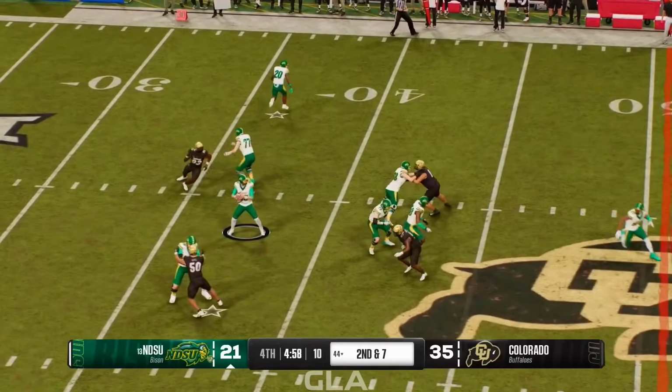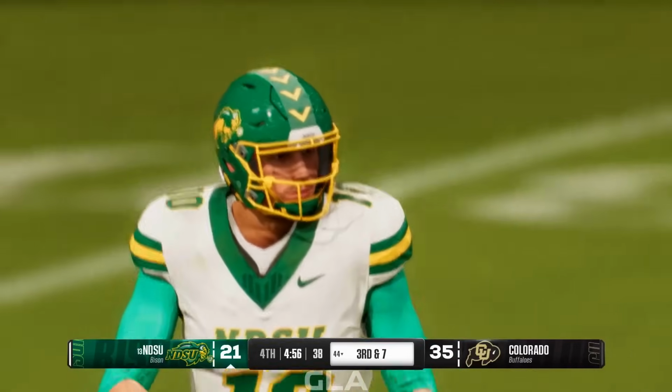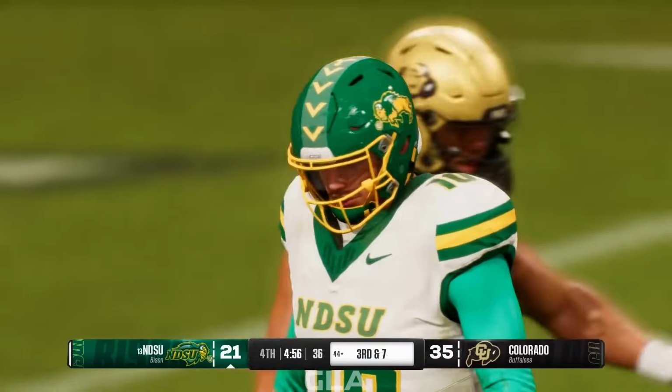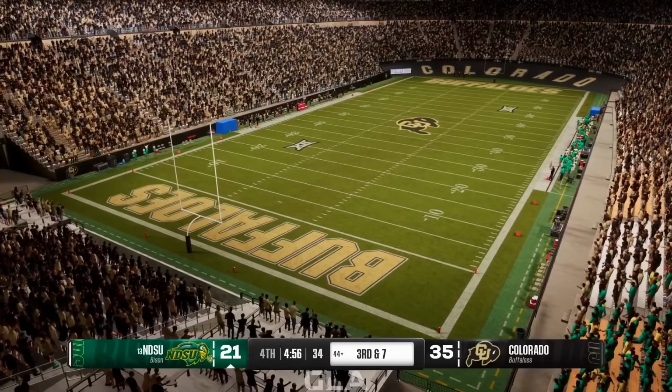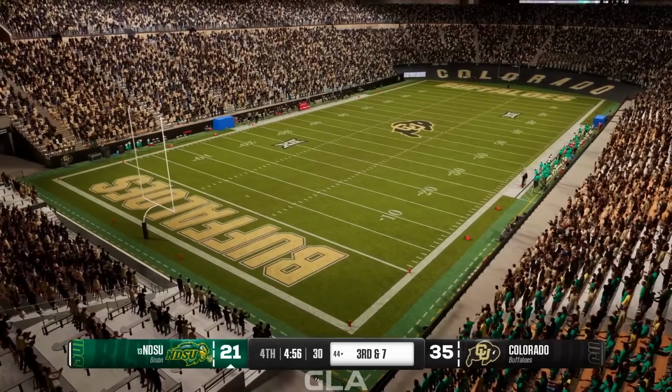Been showing them the run. Now they'll throw it. And it'll be incomplete. This is some physical pass defense. Well, that looked like it was going to be a completion, but how about the defender making the hit and forcing the incompletion?